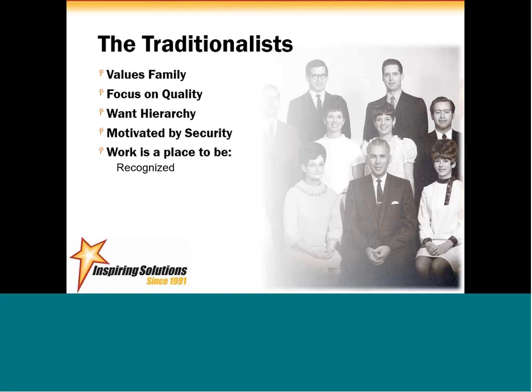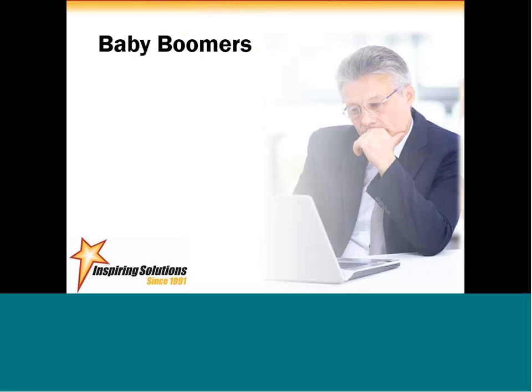They want the workplace to be recognized. They want to be recognized for their years of experience, their knowledge, their life stories. They want to be respected because they have earned a career and it's worthy of noting. And if you are working with traditionalists, make sure that you give them discreet and professional communication. They have a different workplace ethic than oftentimes our younger folks.